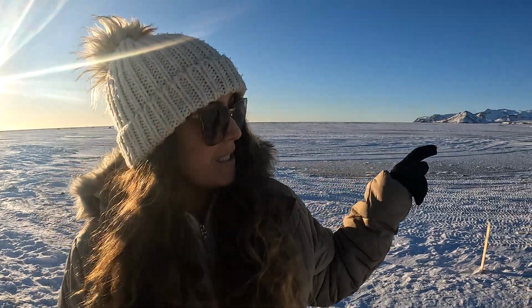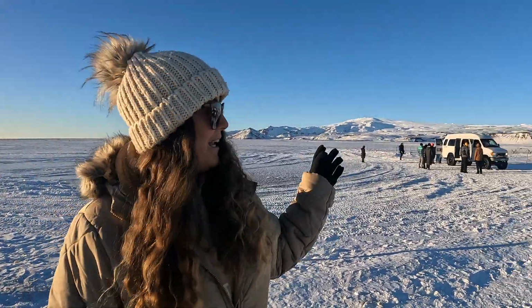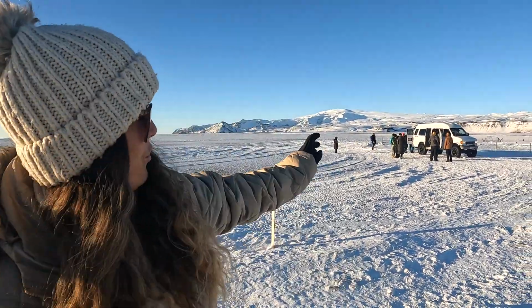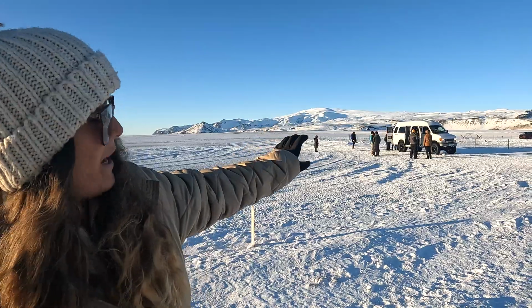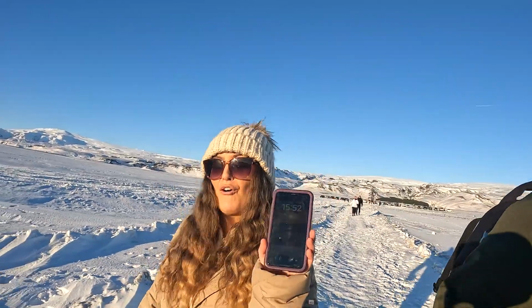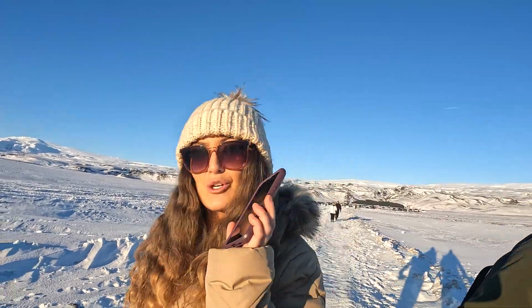But we're looking at a little bus here, so we're not too sure if you can get a lift, if you can pay them and it will bring you to it. Yeah. Now we want to walk it anyway, so we're not even going to ask, but that could be an option also. It looks like people are sort of getting on and off it. Yeah. Right, so I'm going to time us. It's 10 to 4 now, so let's see how long it takes us to walk there and walk back.